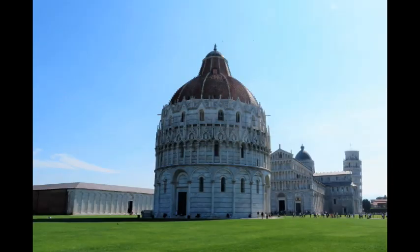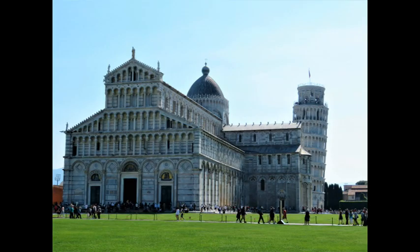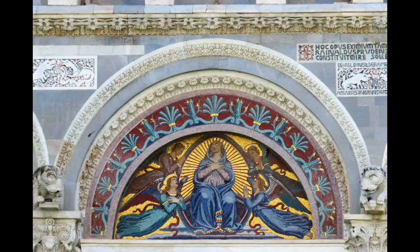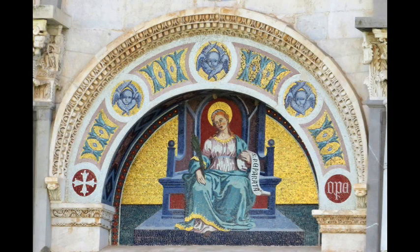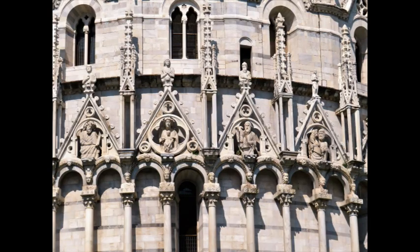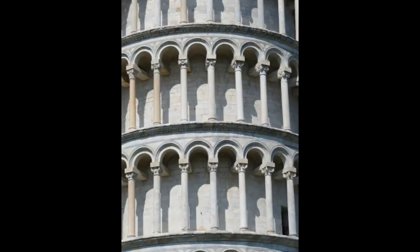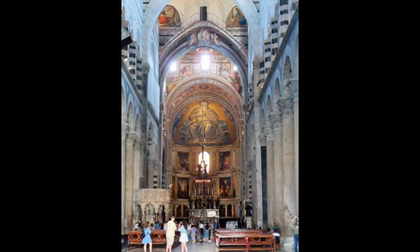Next we visited Pisa, and of course Pisa means the Leaning Tower, and there she is. Here are mosaics on the front of the church. And the Leaning Tower itself was not a religious thing, it was just the bell tower for the church, which the ground underneath wasn't necessarily secure, and it started to shift and lean.